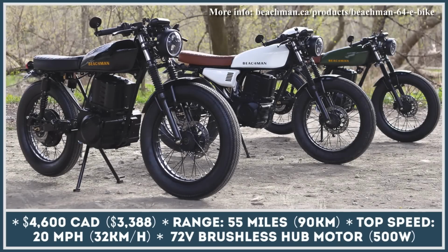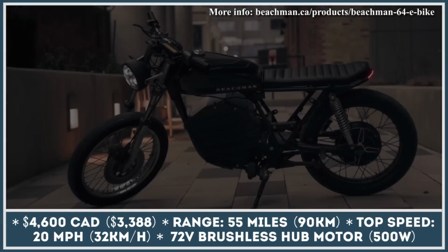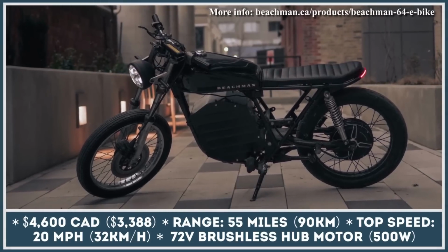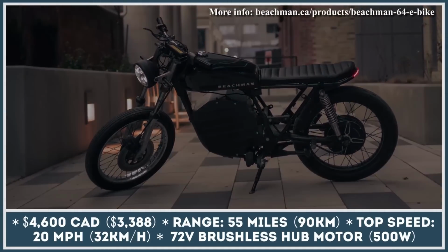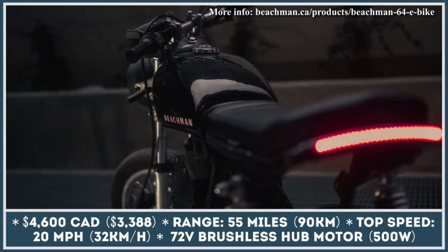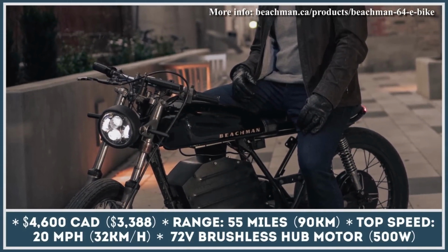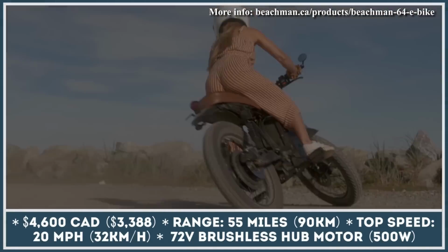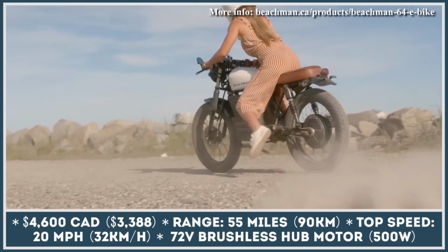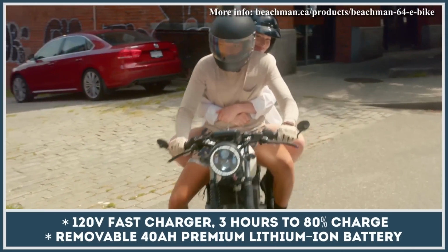The world of light electric vehicles is truly amazing. In the past, we've been introduced to electric bike models that look like an average bicycle but possess motorcycle-like specifications and top speeds. However, when it comes to the new Beechman 64 model, the situation is quite the opposite. With an electric motor that was limited to just 500 watts of power, this two-wheeler looks like a classic cafe racer, but actually performs like a Class 2 electric bicycle.